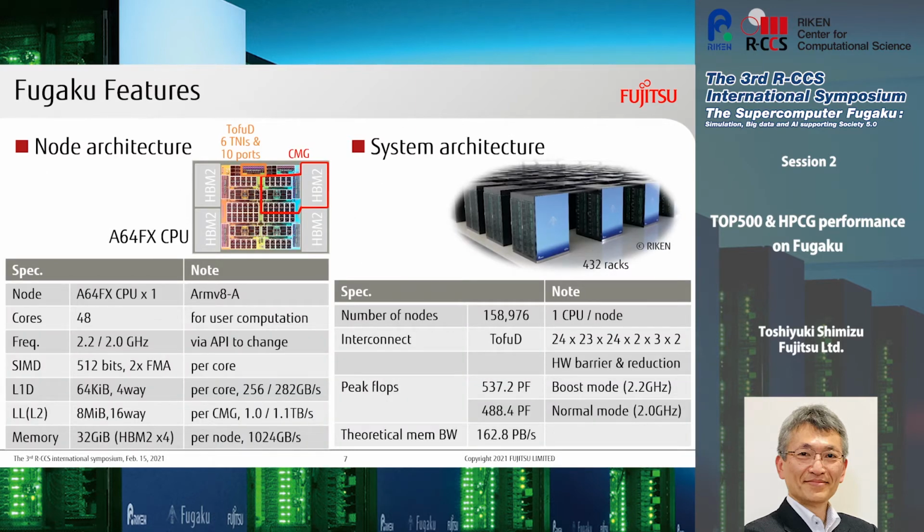This slide summarizes Fugaku's node and system specifications. The Fugaku computer node consists of a single A64FX CPU featuring ARMv8-A instruction set architecture. The CPU runs at 2.2 GHz with 48 cores and SIMD width is 512 bits. It integrates 4 HBM2s, high bandwidth memory, on the package, and integrates TofuD interconnect on the CPU die.